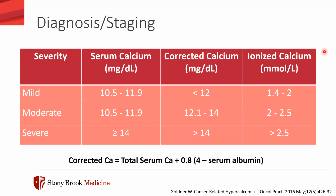Now, how do we diagnose and stage it? It's really based off of serum calcium levels or corrected calcium or ionized calcium. So just as a reminder, the normal serum calcium ranges from 8.5 to 10.2. Serum calcium does measure bound and unbound calcium, and about 40% of the calcium in your serum is bound to albumin. So that's why it's really important to get an albumin level on these patients, just to make sure that the calcium level is accurate.